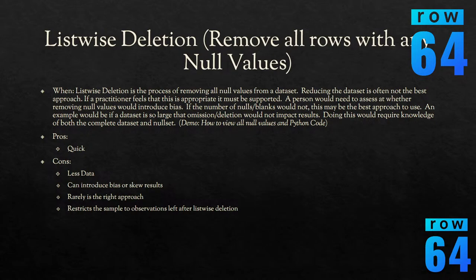When do you think listwise deletion is a good... that's a tough question. I don't want to ask that. I'll just ask, what is listwise deletion?